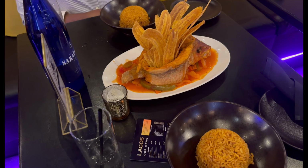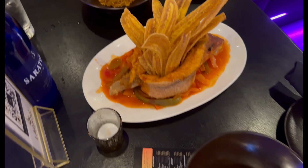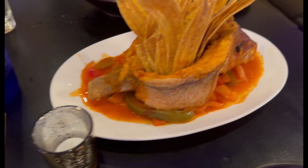So guys, this is the fish, and this is how it comes in. Here guys, it's yummy.